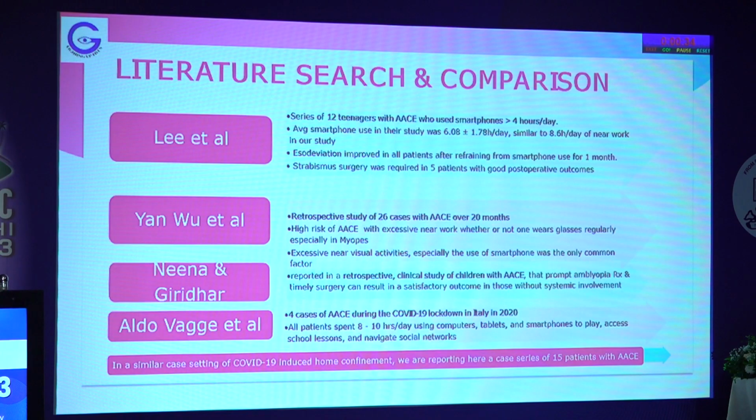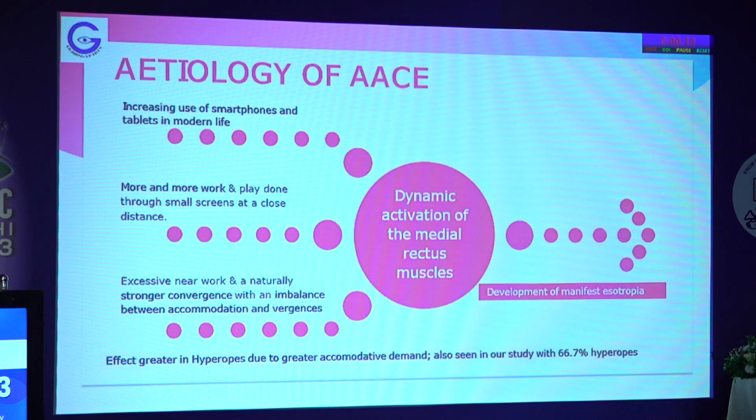And we had similar literature reports during the pandemic by Vagge et al., who reported 4 cases of acute esotropia during the COVID pandemic. We had earlier reported a series of esotropia in younger patients who did very well with surgery. Then Lee et al. reported esotropia in patients who used smartphones for longer duration, and Wu et al. also. So what is the etiology?